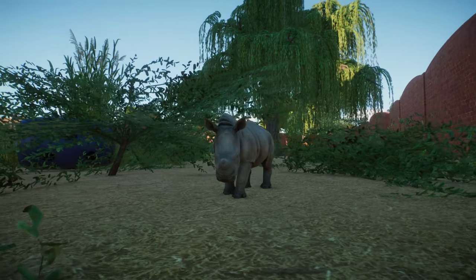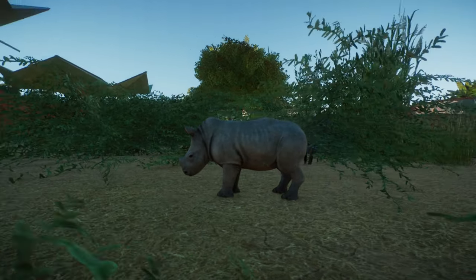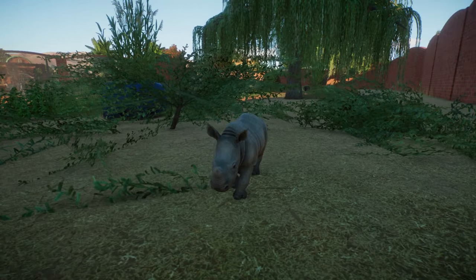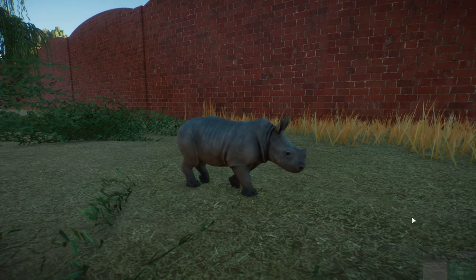Here is our baby rhino. And honestly, is that not the cutest thing you've ever seen? I think it is generally going to be one of my favourite offspring baby animals. It's just so cute. Look at this little horn. It's just lush.